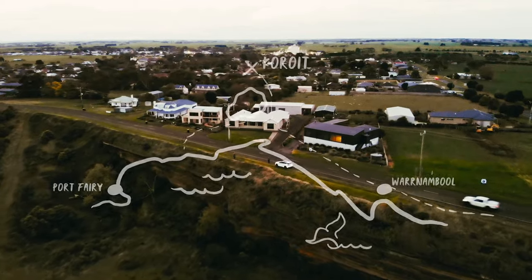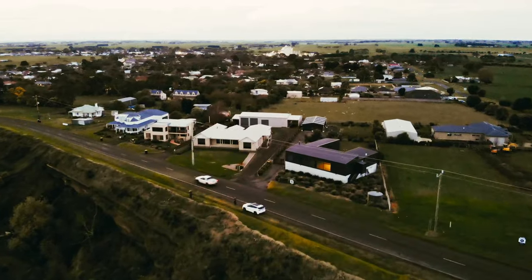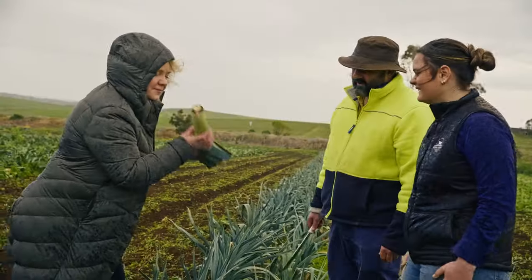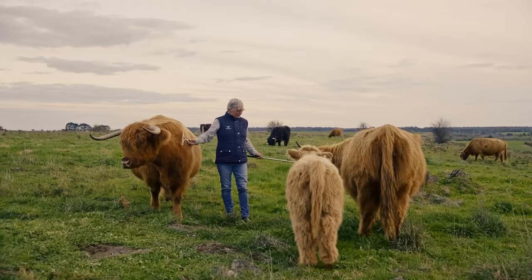This is Koroit, a tiny little village with a big heart in southwest Victoria. It's also home to some of the best food and drink in Australia. I'm Wendy Hargraves, and this is my happy place, talking to people who make and grow our food.